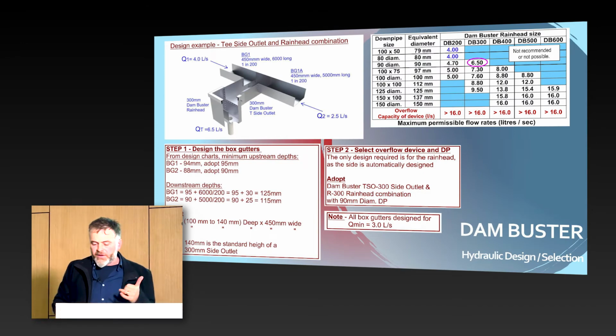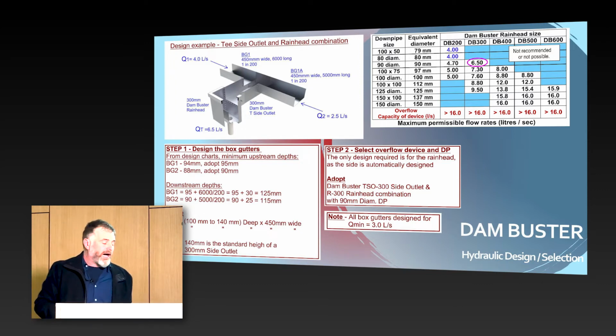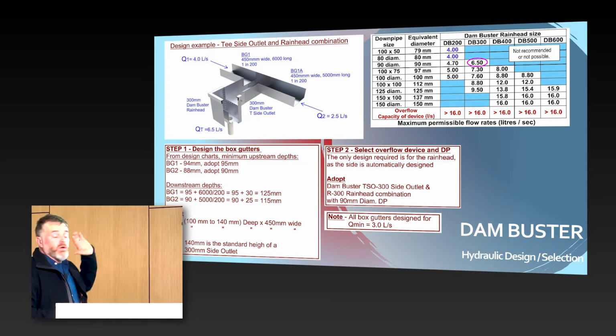Right, so we come to this slide here. This is really the nitty-gritty of sizing things, which we really need to get into. So let's have a quick look at this, and then an example, and then we'll have a look at that handout that we've sent out with you.